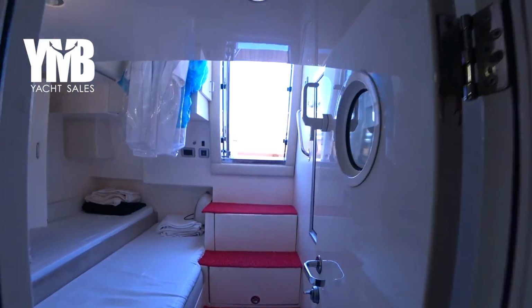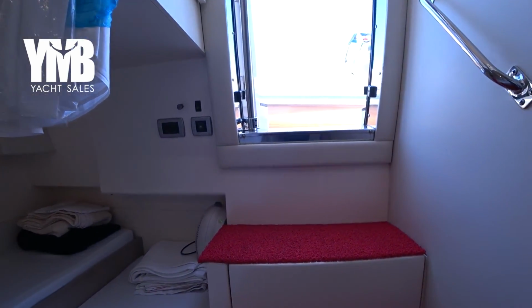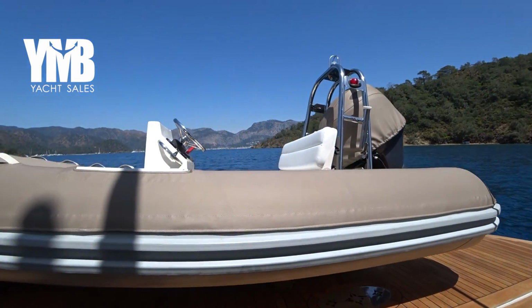So that was the Marquis 690. She's seriously for sale. Amazing boat, American built, well constructed.